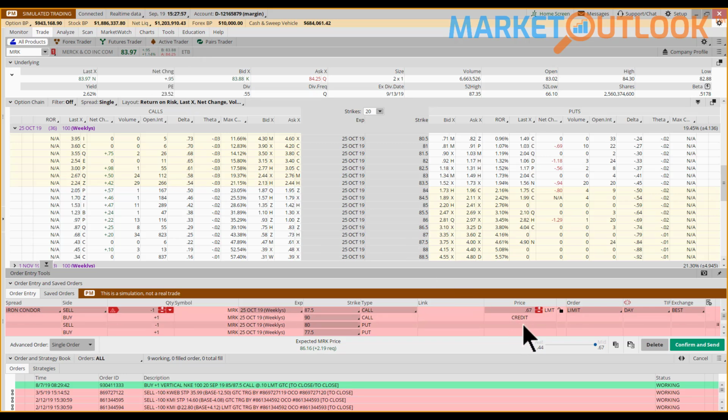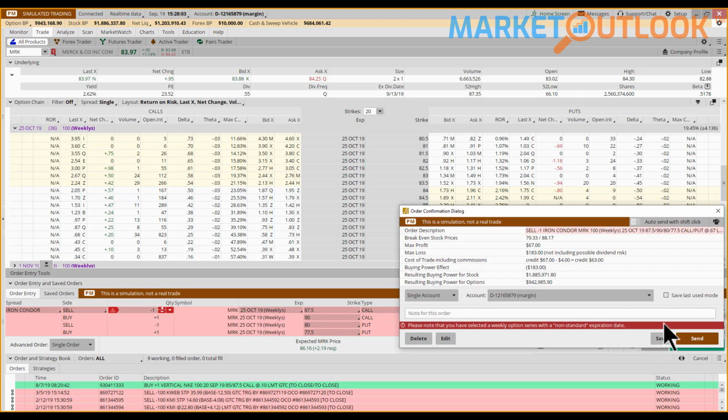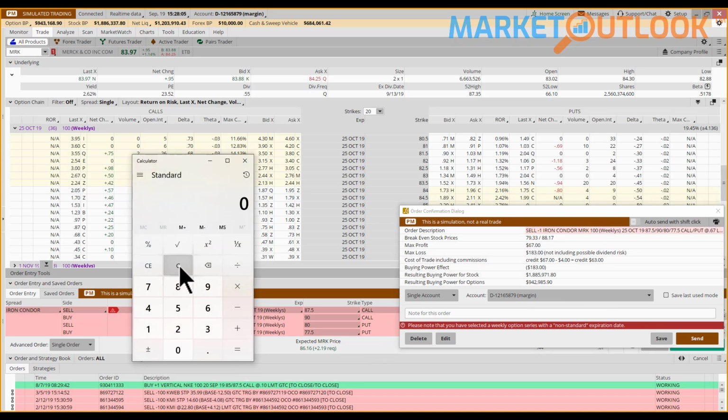Now, you'll note in this particular trade we get a credit of about 67 cents. If I were to click confirm and send here, just to get the numbers, note that if I took the $67 that we'll take in as credit here and divide that by the max loss of 183, that's where we get our 36.6% return on risk. So again, you have the ability to trade these exact same strikes on the October monthly contracts, but when I ran the math there before doing the presentation, the end result was just an ROR that was slightly below 30%. So that's why I'm opting for these weeklies instead.